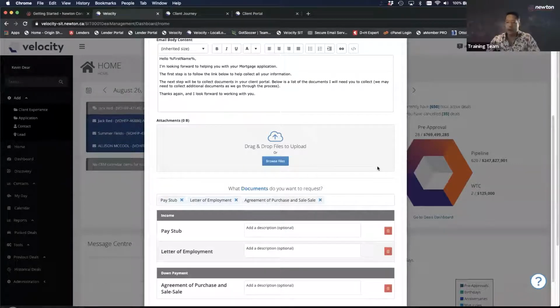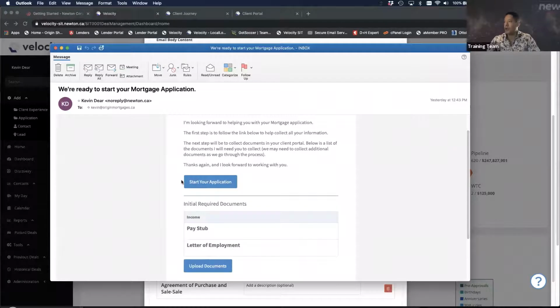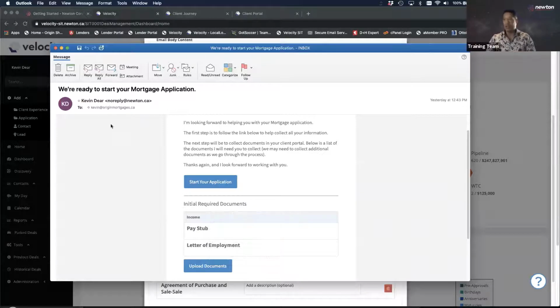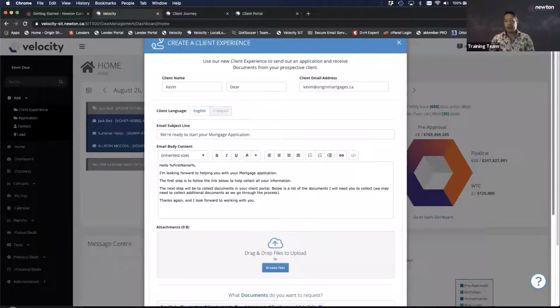So when that email goes out, it will look something like this. Hello, Kevin. I'm looking forward to helping you with your application. And then I've got two buttons to start my application and upload the documents. What is great about this email is that if the client completes the application and they don't have their pay stub and letter of employment handy right away, they can come back to this email later on and click the upload document link, and they're still able to upload their documents at another time. So it's not like you're having to send them a brand new link. It is a great way to get that application quickly and a complete app so that you can get it out the door to your lenders faster and then get that customer an approval faster.